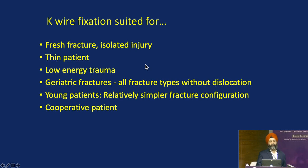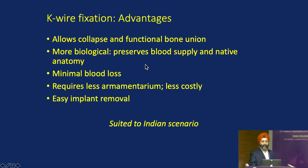The patient has to be cooperative. And in a young patient, if it's a simple configuration, you can try it. In young patients, function is more important, so try to achieve the best function. I don't say we never do it, but I would prefer to go for a better fixation device in young patients who are active.